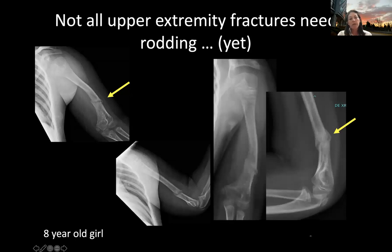And again, although the distal humerus, meaning the part of the humerus bone shown by this arrow down by the elbow, can give us quite a bit of trouble healing, this is one of our eight-year-old patients who sustained this fracture, but she hadn't had a fracture in this particular bone in quite a number of years. We were addressing other issues with the lower extremities, and as you can see here, this fracture did go on to make a good amount of callus and heal nicely. And again, rodding isn't something that we need to jump to with a fracture that happens like this.